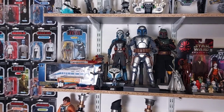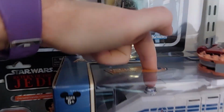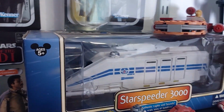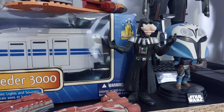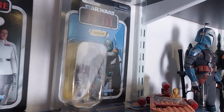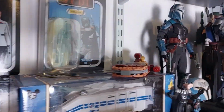So, the shelf below, we've got the Star Speeder 3000, which I really love. You can just see here, it has Try Me. Press VR2. Yeah, and it still makes weird sounds. Wee bits and bobs there. Darth Vader Goofy. God, I got that again at Disney World way back when. And then I've got my Star Wars Vintage Collection Boba, and a very nice sealed, which I really like, and that keeps it nice.